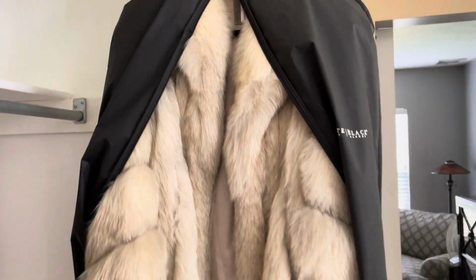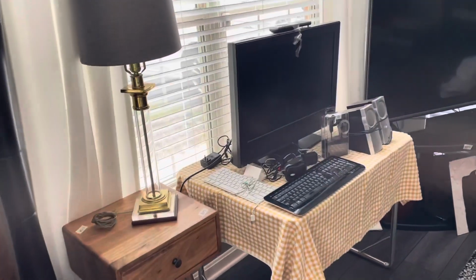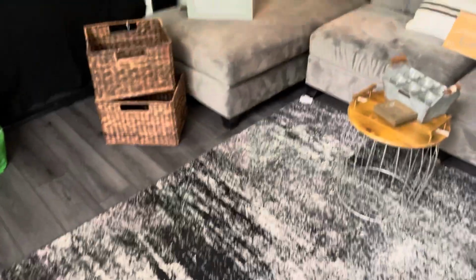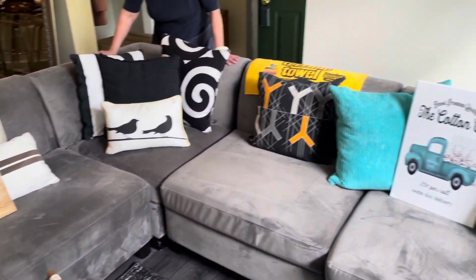fox coat. In the living room, smaller flat screen TV, pair of Bose speakers. The large flat screen TV and TV audio stand, not for sale. This is the gray suede sectional sofa. Excellent condition.